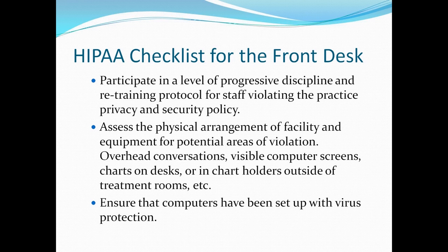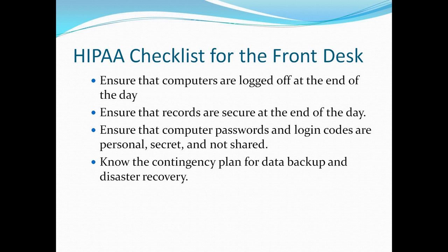So in other words, what happens if I do violate? Am I just going to get a nice little slap on the hand? Or could you ultimately retrain that person? Certainly you want to save and salvage your staff as opposed to scrapping them. It just depends on what the violation is.